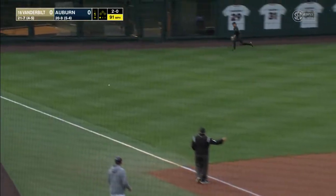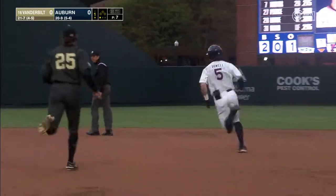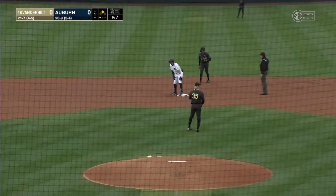Hot shot to third, too hot to handle for Diaz down the line. That's extra bases for Kason Howell. He's in standing up with a one-out double.